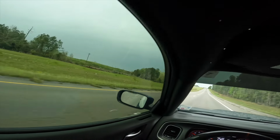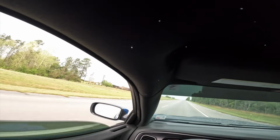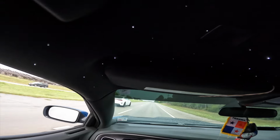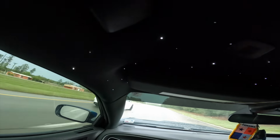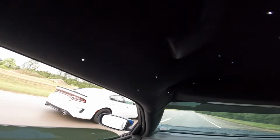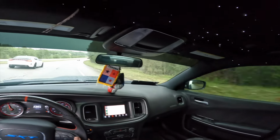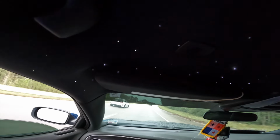Ooh, that white wide body is tough though. That shit is nice. Oh, that bitch is gone. And I'm hanging with it. Come on. Come on. Come on. Oh, yo. Oh, she taunting me. Oh, my God. I was just hanging with that scat, though.